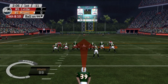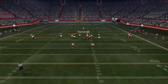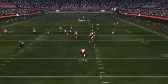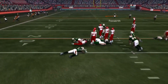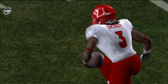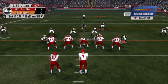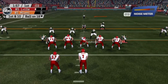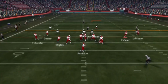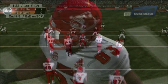The Canes line up to punt. He gets it off. Dickey takes it at the 14. They move the ball very effectively. Lines up in a shotgun set. He drops back with a quick throw. And that's his receiver who's wide open.